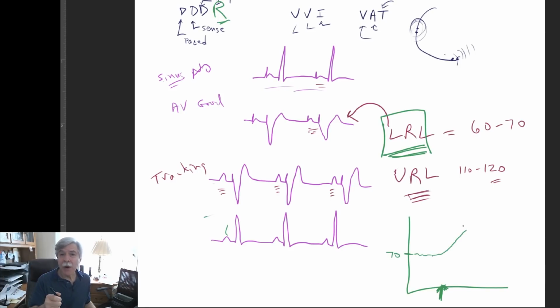If you exercise them hard enough, what's the maximal predicted heart rate? Anybody know that? If you do stress tests, you know. The maximal predicted heart rate is 220 minus your age. So a normal sinus node will ramp up that high, and when the exercise ends, it gradually slows back down to baseline. Everybody's used a treadmill. That's what normal sinus node function is supposed to be, if this is, say, 150 or so.